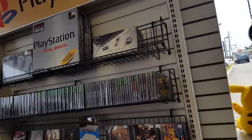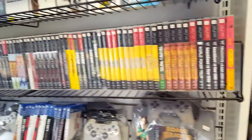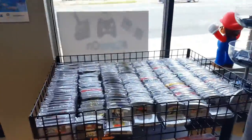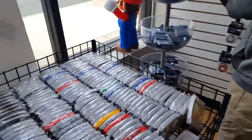Looks like we have some PS... These are PS1 games, right? PS1 games here. Awesome. Got some PlayStation systems over there. Looks like you had some PSP games back there. Here we have some... what are these? Oh, Super Nintendo mixture, huh? Super Nintendo and N64s. Cool.